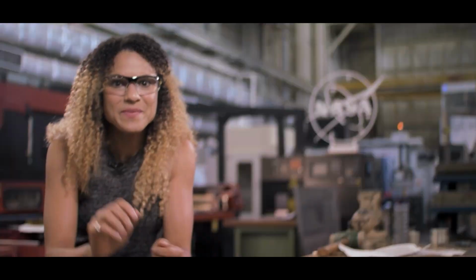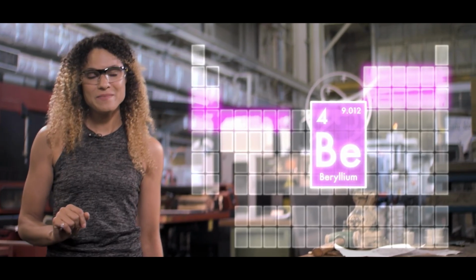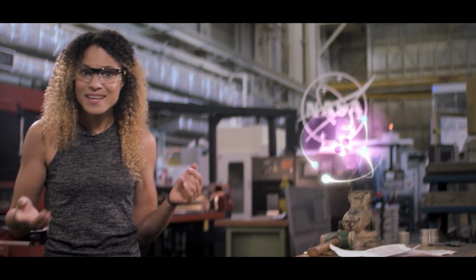But beryllium is not in that mix. Look at where it is on the table. It has an atomic mass of 4, much smaller than the heavy new elements. So why isn't beryllium made when the other small elements were?